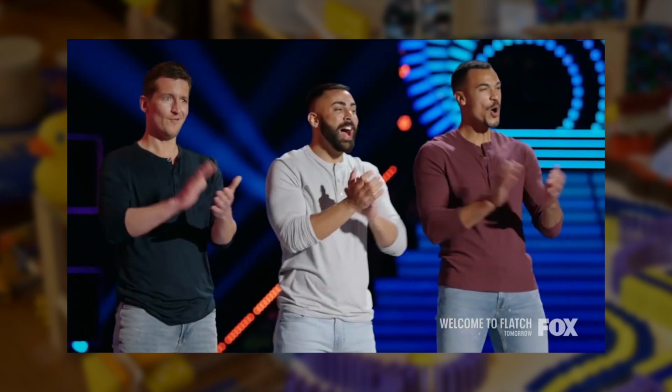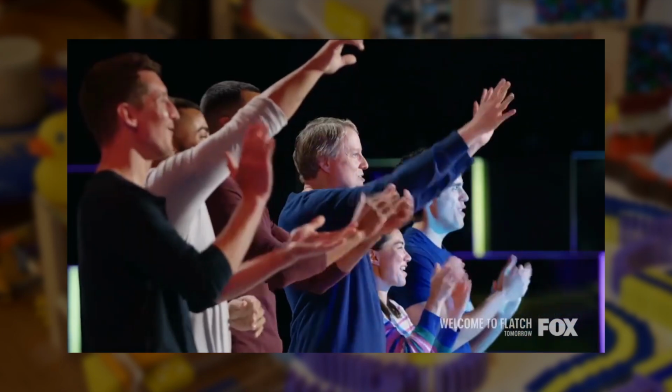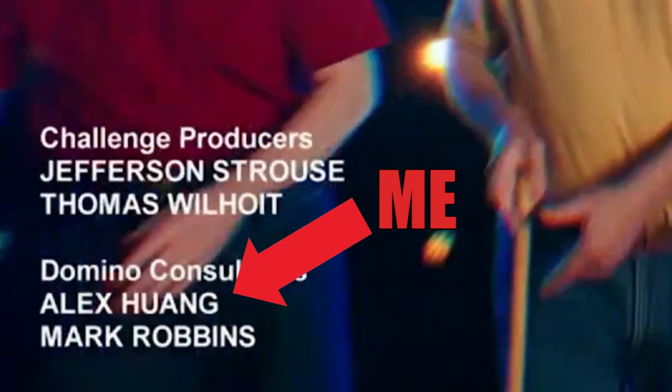With 16 teams going head to head to make the most creative builds, I'm very excited to see all the techniques and ideas that will make the big screen. I hope you'll be watching all the episodes, whether it's to see the builds, to watch the contestants as they build, or to find my name on the fourth screen of the end credits.